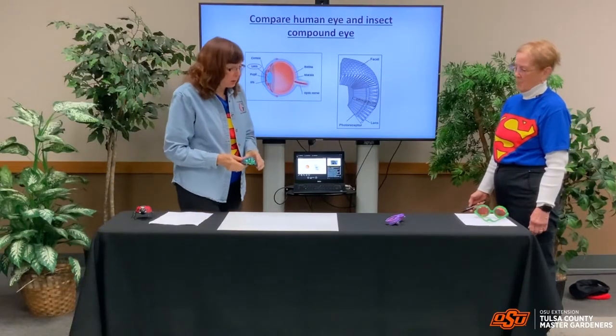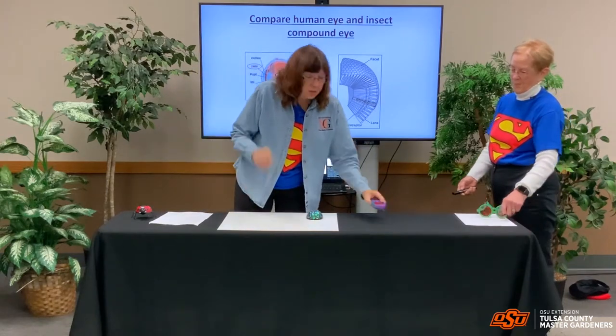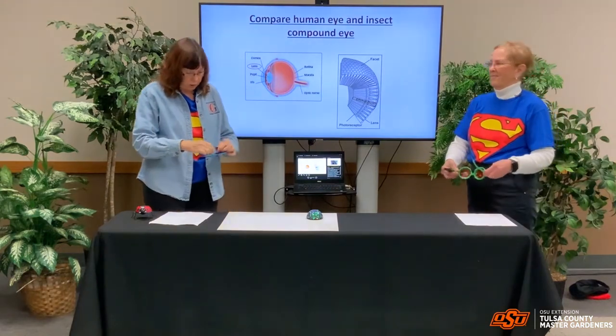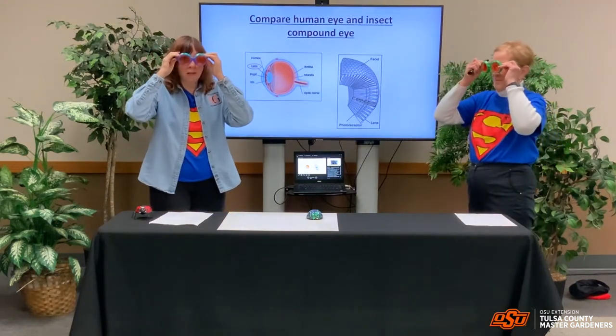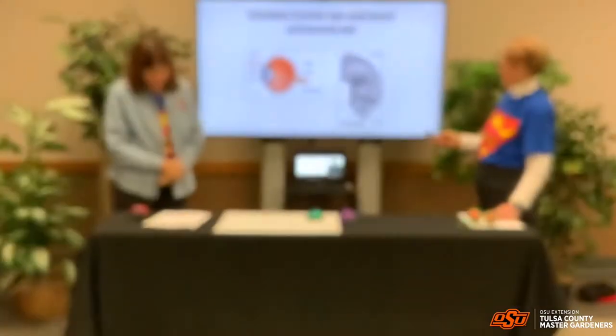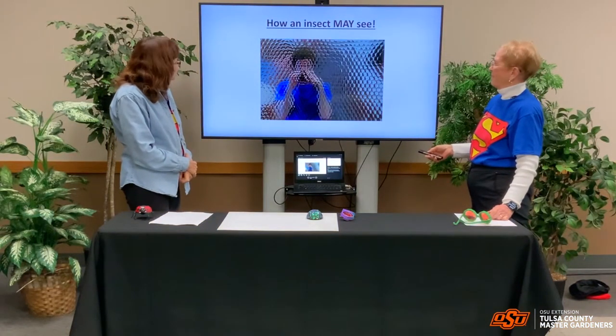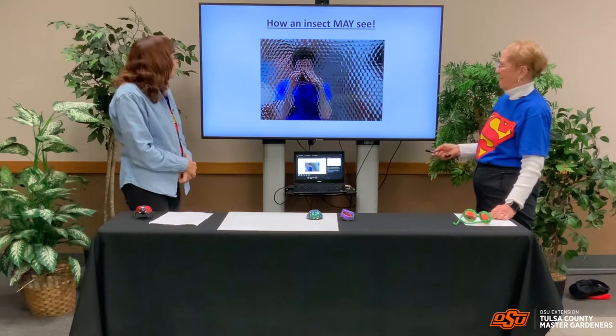But they don't see very clearly. They see lots of little different images, and they mostly see motion. And so they look kind of like this. And so we're going to try to show you what it looks like looking through a fly's eye. All right, very good. Looks kind of like that, doesn't it?